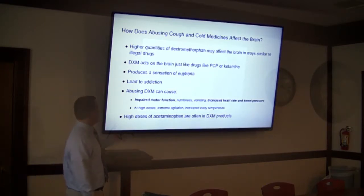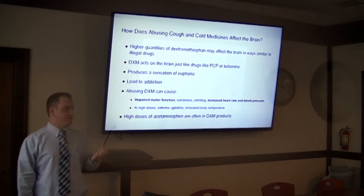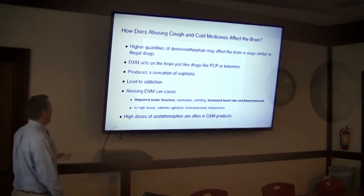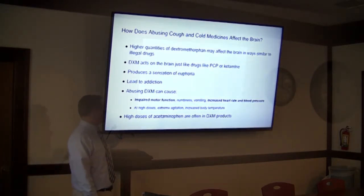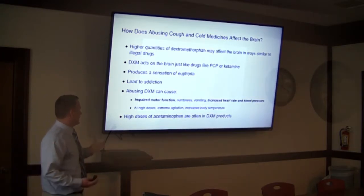So how does this actually work? In really high quantities, it actually affects the brain similar to PCP or ketamine. Not very common street drugs anymore, but they used to be. It produces a really strong sensation of euphoria, and when they continuously do this, it leads to an addiction. They're addicted to that really great feeling of euphoria, and they can't stop. Eventually, this causes a lot of damage.